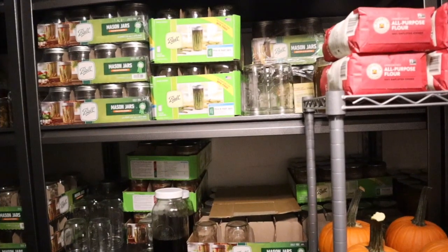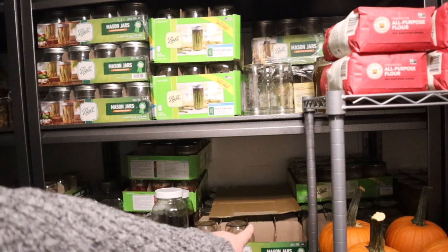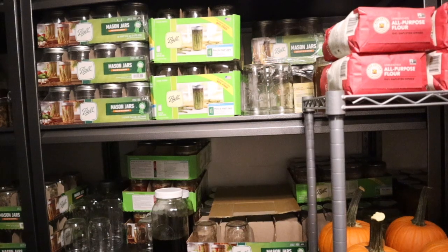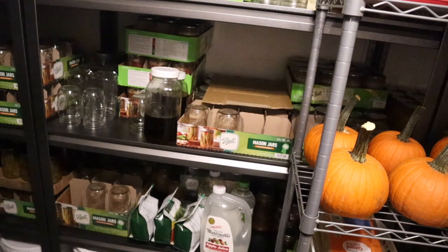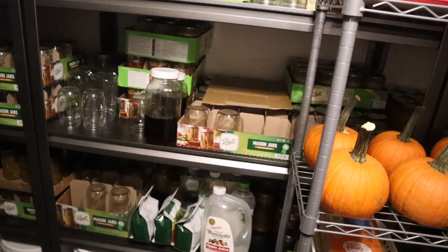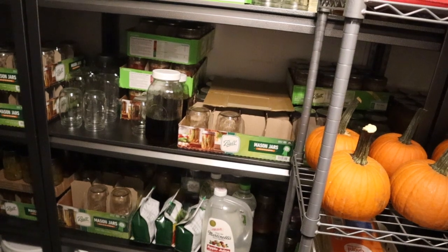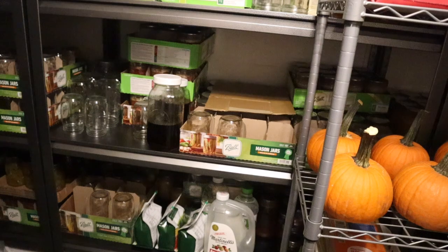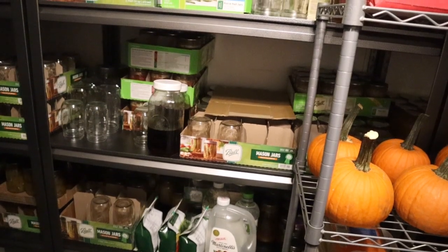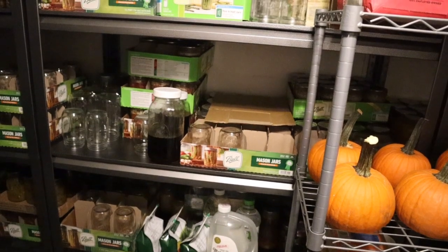And then if I were to run out of meat, I also have meat here, hamburger and beef, and then that shelf where those bags are, there's actually chicken back there. And then we have fruit that's jarred up. So we're good on that. Chicken broth, so I wouldn't have to buy anything like that.